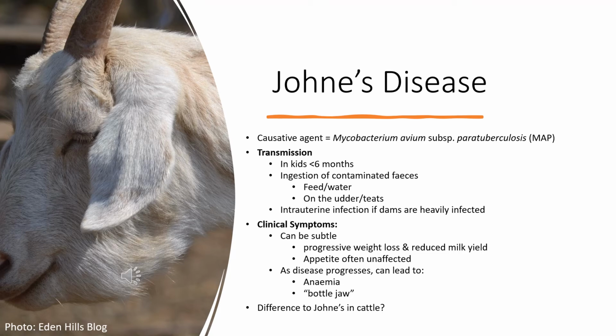So transmission mainly occurs in kids under 6 months old, and it's through the ingestion of contaminated faeces, and that can be in feed or water, but also on the teats and udders of the dam when they're suckling. There's also been some confirmed infection in the uterus of dams if they were really heavily infected with Johne's during late pregnancy. So goats over 6 months old do have a progressional resistance to any new infection of Johne's, but it is still possible. So the main infection time, again, is in the younger kids.